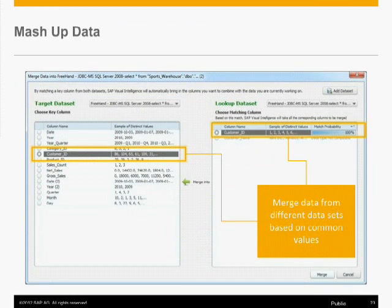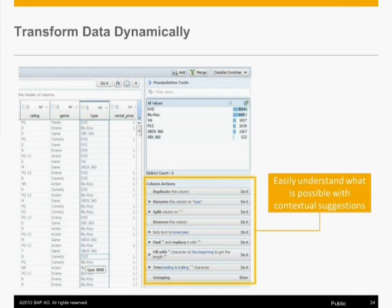Same thing with transformation. You can duplicate a column, you can split a column, you can create lowercase and so on. Find and replace is something very interesting. If, for example, you used to have two product lines and you merged them, but you want to do some reporting, you can rename some data and then do reporting on the combined data.